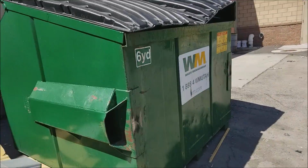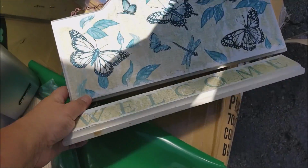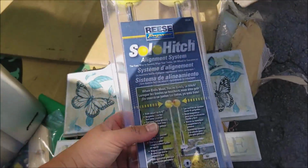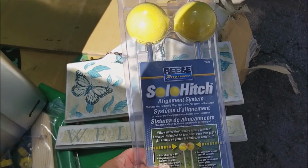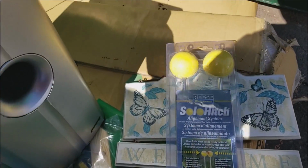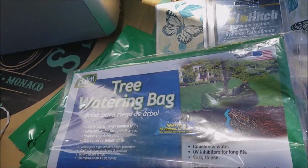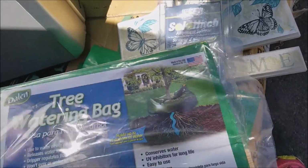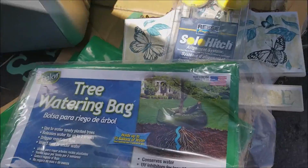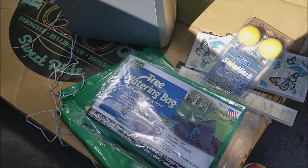So we're also making a stop right here at the dollar store and the craft store, and look what I've found right here. We've got a lovely welcome sign. Beautiful. We've got whatever these are. When balls meet, you're ready to hitch. Boy, we could make some jokes there. Solo hitch. Some kind of subwoofer kind of thing. I don't know what these are. Let's see. Tree watering bag, brand new. So we'll grab these things and then we'll look in the bins.